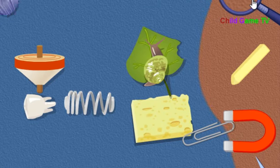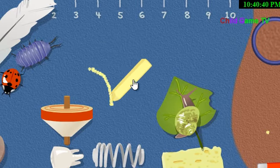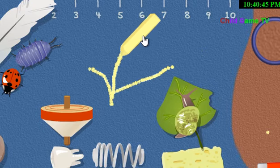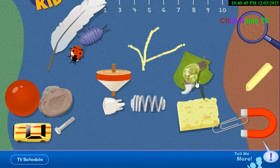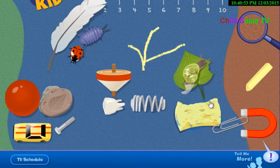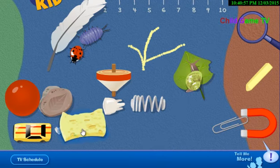A roly-poly can use the magnifying glass to see things up close. A bird's feathers keep it warm and dry. A snail leaves a slimy trail. Water goes through the sponge's holes.